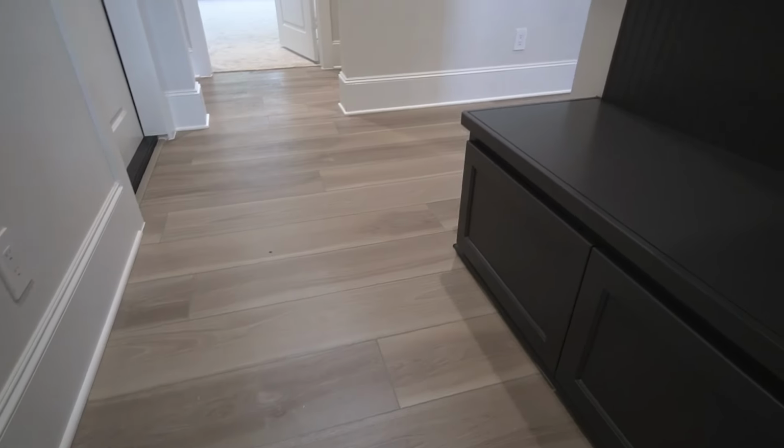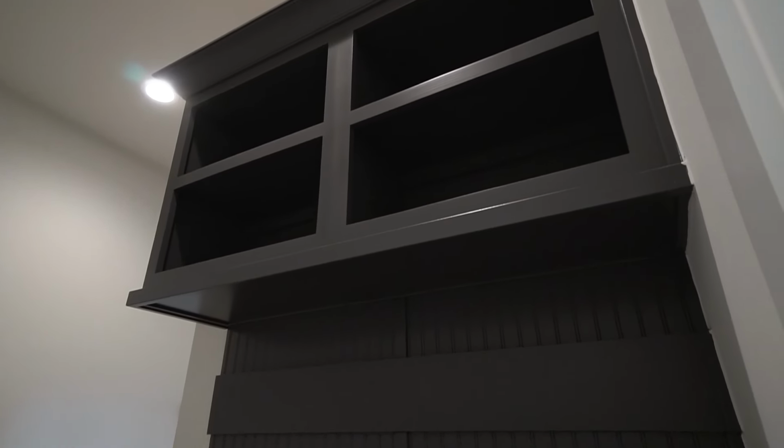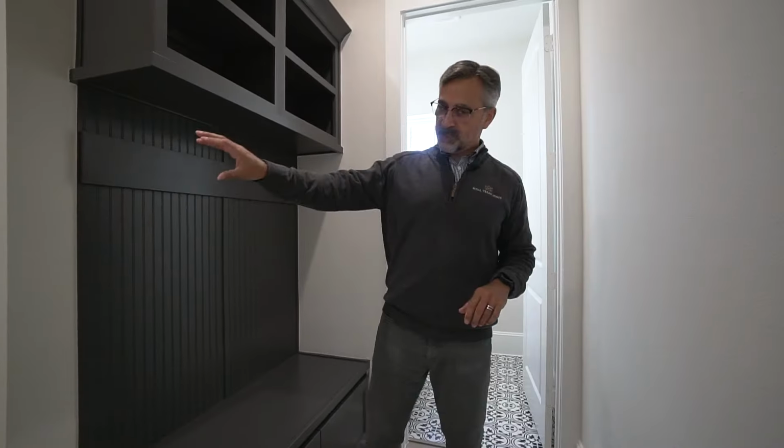I love that idea. And the mud space as well, right here. You know, this is an empty nest, a couple pretty much. And you have a garage, and you have the mud, and you have the pantry, and you have the powder, and it's separated from the majority of the living. And it just gives people privacy, and it gives people functionality. It's conveniently located, but it's not in earshot.